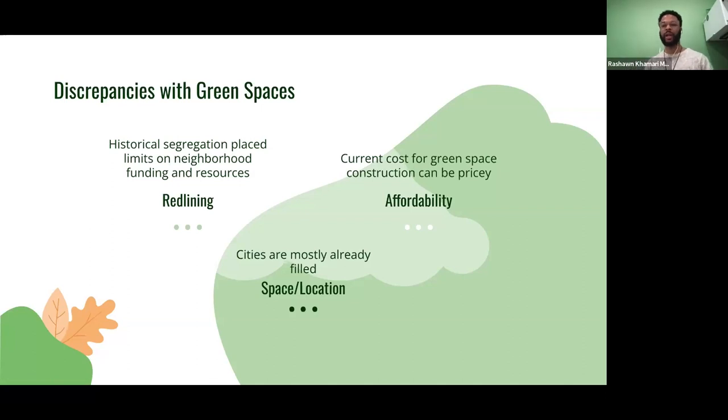But let's talk about the modern context, right? So unfortunately, there's also affordability that comes into play with green spaces. The current cost for green space construction can be kind of pricey, just because there are so many issues going along with tax dollars or government spending and things like that too.